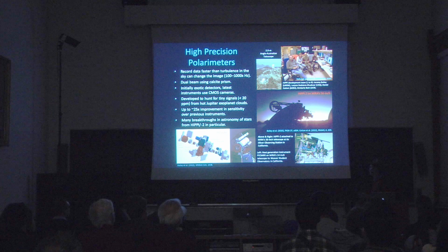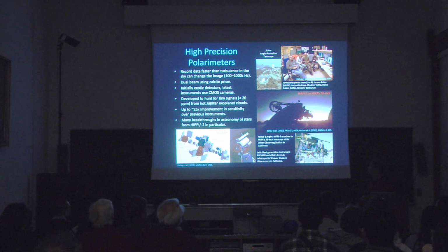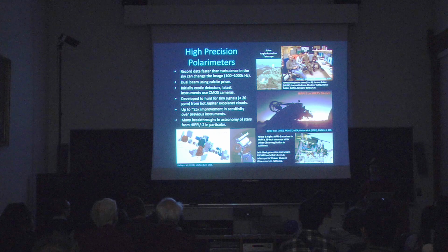And yes, there really are this many wires on the back of our telescope. In this picture, it actually looks like there are fewer than there really are. So we have a lot of instrumentation on the back of our telescope, and we're more concerned with making observations than we are with tightening our cables.